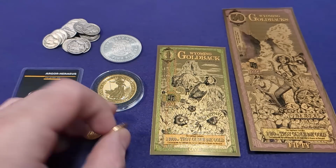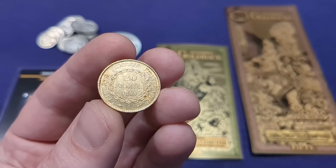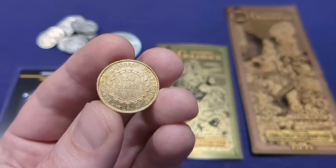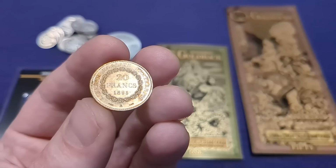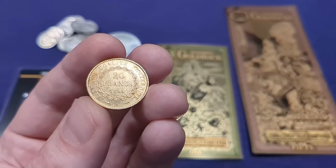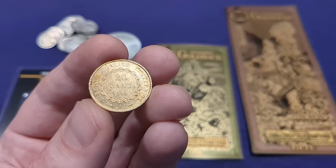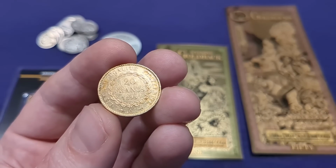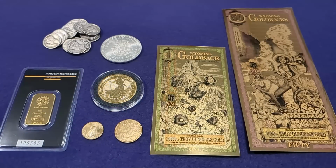Also, just to give you some of the numbers on this specific coin here, this is 90% gold. So this is not pure gold. This is designed for circulation. So like a lot of the US old gold and silver coins, it's not completely pure gold. Pure gold's not really well suited to circulation. And this particular coin contains 0.1867 troy ounces of gold. So just under a fifth of a troy ounce of gold.